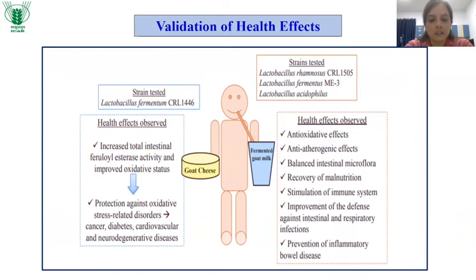We have seen these are not my results, of course, and the health effects we have observed were antioxidant. Then we have seen the immunomodulatory activity, we have seen the tumor necrosis factors, we have seen the interleukins, all yield really very good results. So goat milk has antioxidant effect, anti-atherogenic effects, balanced intestinal microflora, recovery of malnutrition. Then it modulates your immune system, it enhances your immune system, it improves your immunity against diseases.